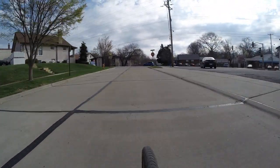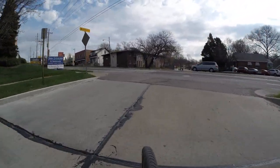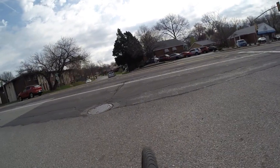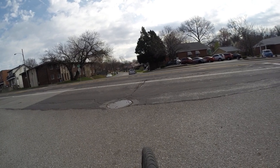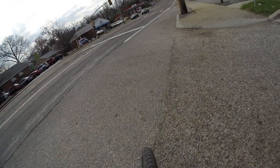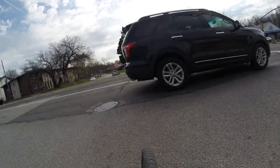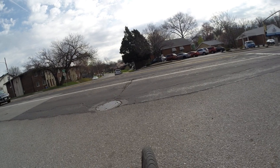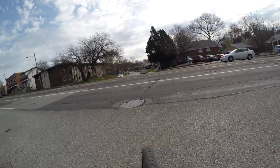Yeah, this is Brentwood Boulevard. I think we'll go straight. I could get on Brentwood Boulevard, but I don't really want to. I'm sort of feeling going straight right now. Brentwood Boulevard's sort of a big road, and like Brentwood Boulevard, the pavement, the asphalt, the road surface is really bad.